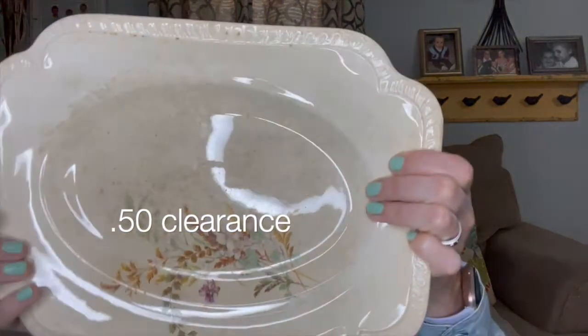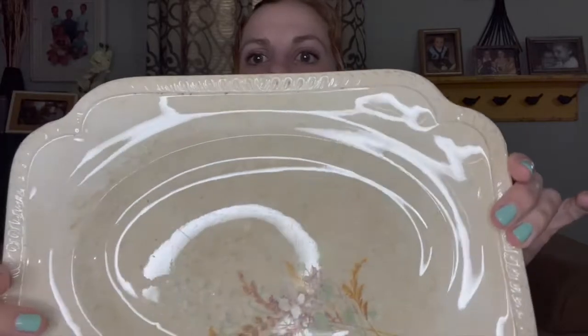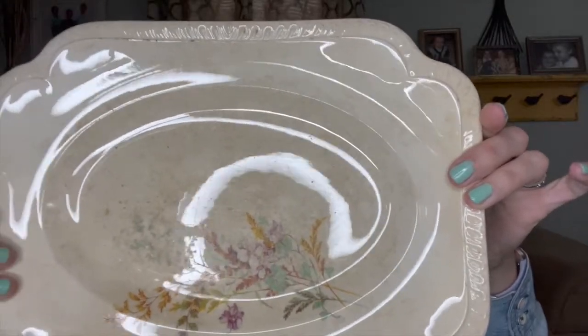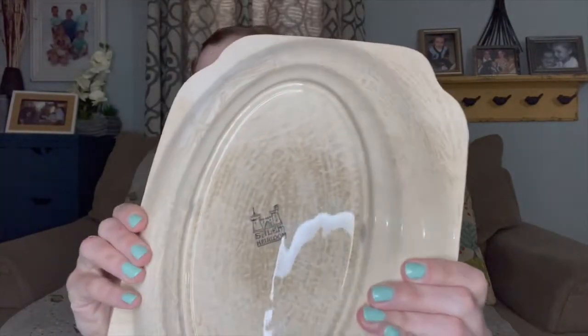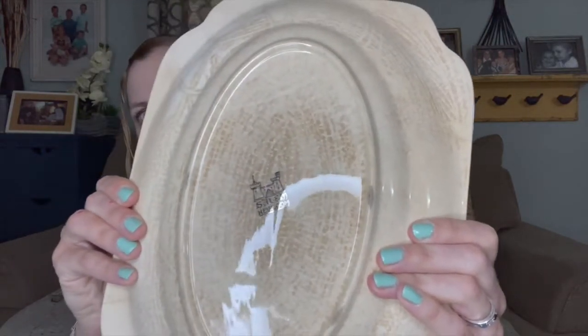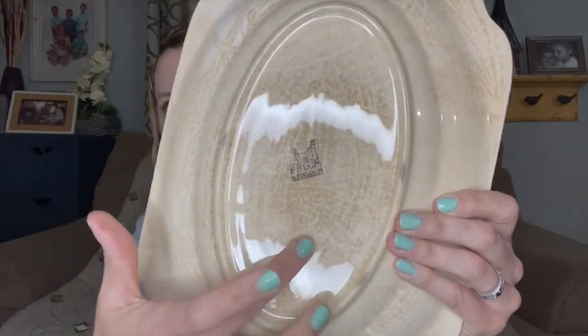Speaking of another pretty thing I found, is this platter. I love the florals on this. Salem heirloom. It's got a lot of nice crackling in it. It's an off-brown color. It has those greens and yellows and browns in it that really go with a lot of things. So I saved my best for last.